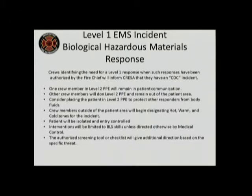They've been advised that if they start to develop flu-like symptoms, they're not to just go to their doctor or walk into the ER or something like that. They are being directed by the health department to call 911 and identify themselves as to who they are, and that triggers what would now be called a level 1 EMS incident.